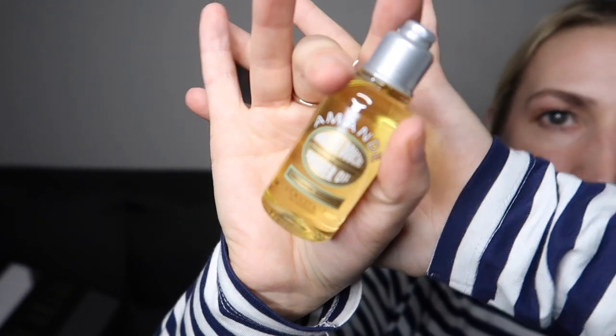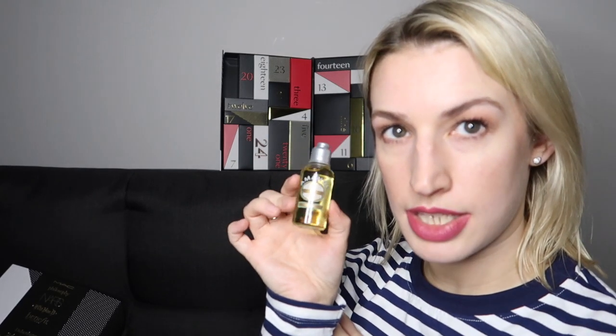So then day number 22. This is by L'Occitane. So this is the Almond Shower Oil and it says cleansing and softening. This is in a 35 ml size. This is one of their best loved bath products or shower products. Yeah, and it smells nice and almondy, so if you like that kind of scent, it's nice moisturising body wash. Day number 23. Let's have a look.